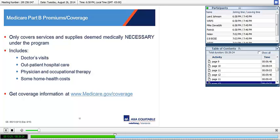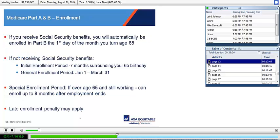So when you look at Part B premiums, it includes such things as doctor visits, outpatient hospital care, as well as some other health care costs. And you'll notice here on the bottom, we put the Medicare.gov/coverage link. This will give you some idea of what exactly is covered by Part B. So from an enrollment perspective, if you're taking Social Security benefits, you're automatically enrolled in Part B the first day of the month that you turn 65. Now, most people, the normal retirement age for Social Security is 66, might even be 67 for many of you. So if you're not receiving benefits, you do need to be aware of either the initial enrollment period or the general enrollment period that would happen.